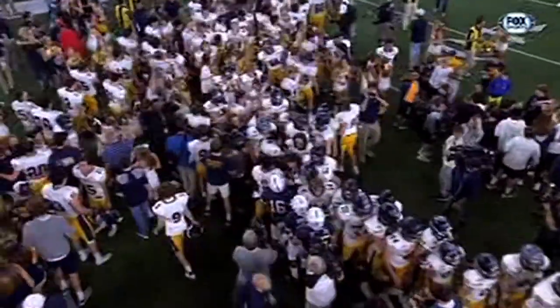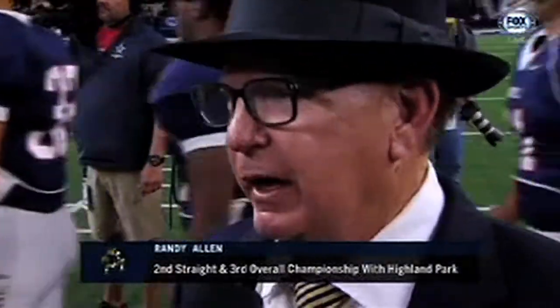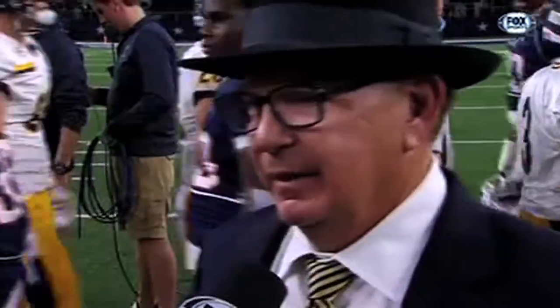Let's go down to C.T. Steckel, who's down there with Randy Allen. What a finish. C.T. Craig, thanks so much. Coach, you've been doing this a long time. Have you ever been a part of one like that? No, this was right down the wire on both ends of the field. Two great teams fought it out to the bitter end, and we made a lot of plays, and they made a lot of plays, and we came out by an inch or two or a yard to win it. So I'm so proud of our kids for fighting back and getting us back in the game.